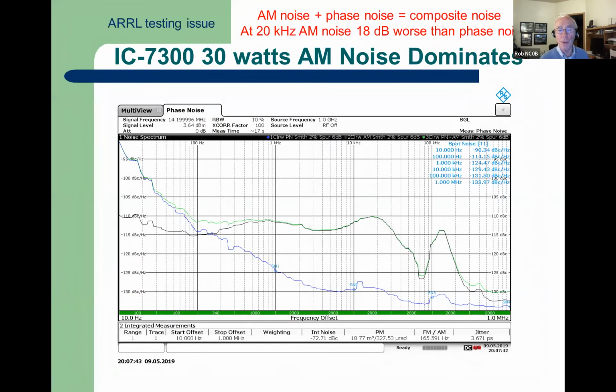Just a real techie nerd's graph here. We need the ARRL to somehow solve their inability currently to measure more than just phase noise. You have to be able to measure composite noise or AM noise and add it to your phase noise. So the green graph that's falling off is the 7300 at 30 watts, which is probably what some amplifiers only need, 30 watts. And the lab sometimes tests at 100 and at 30, and so do I. So you can see the blue graph falls off really nicely. And it's like, wow, what's the problem?